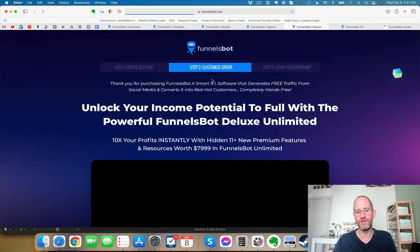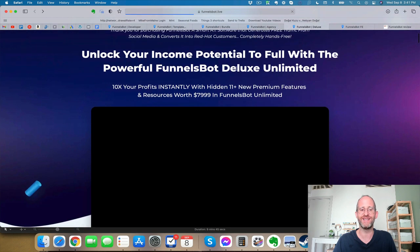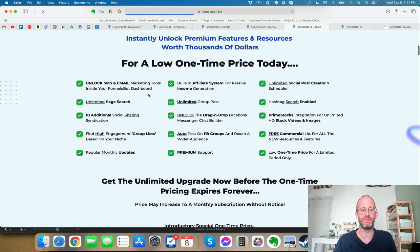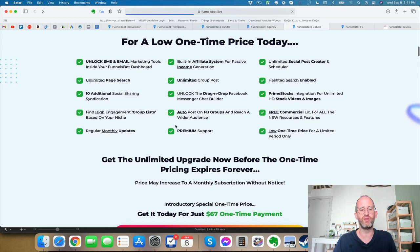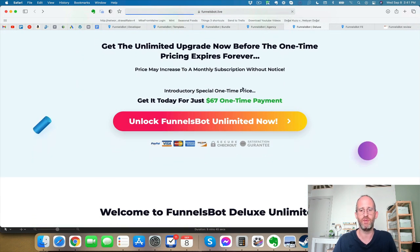So this is the first upgrade you're going to see here. It says unlock your income potential to full with the powerful FunnelsBot Deluxe Unlimited. So this is going to give you more features with this. Unlock SMS and email, unlimited page search, 10 additional social sharings, group lists, regular monthly updates, all kinds of different things. Unlimited group posts, hashtag searches, unlimited post creators, free commercial license, all included inside of a one-time payment here for this one.